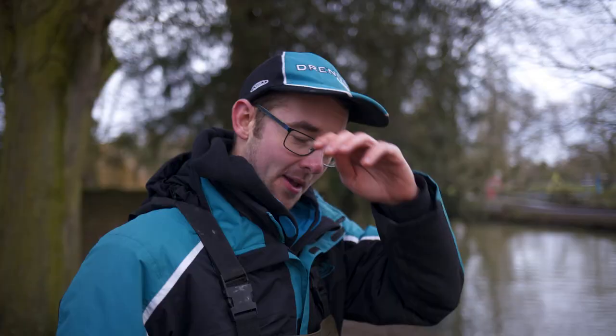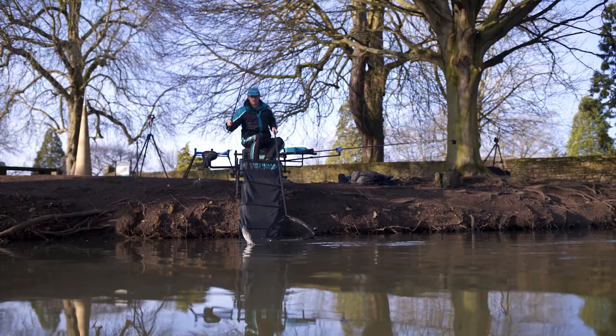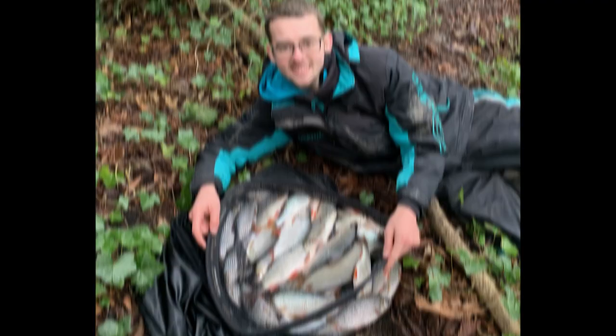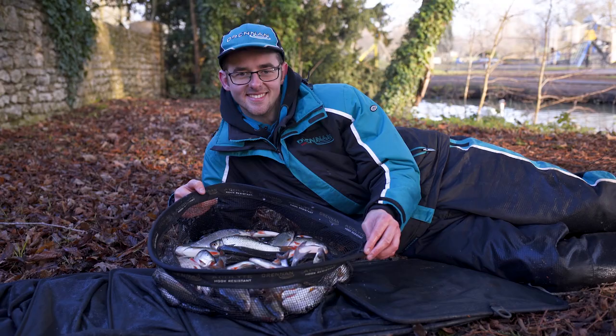Small streams like these are often forgotten about due to the fact that they're so shallow and narrow. People don't realise what quality fish really do live in them. So I fished here a couple of weeks ago and had a really nice bag of roach. The conditions were totally different. It was warmer, there was a lot of colour in the water as well. And turning up at the bank today, the colour had dropped out and it had just got bitterly cold, but it still turned out to be a fantastic day's fishing.